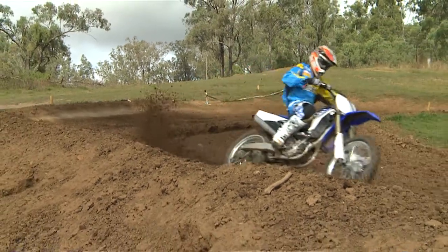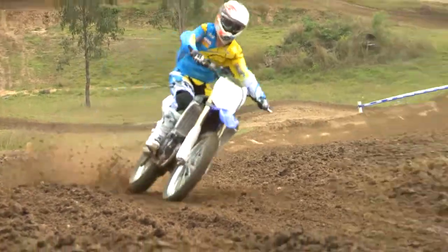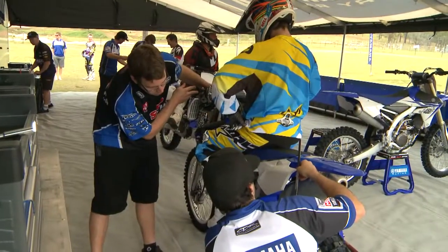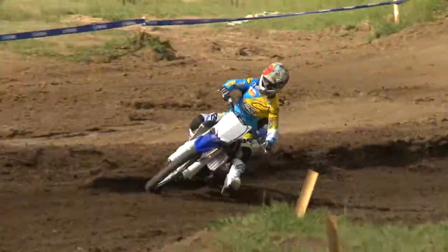Straight away, your body positioning over the front of the bike feels better. If I was going to change anything on the YZ450, I'd probably just change the suspension, because I'm only 65 kilograms and the suspension was really hard for me. All I would do is plush up the suspension and that's about it, really.